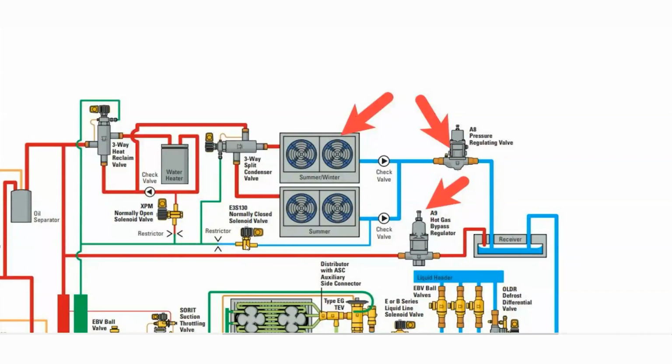Basically what that's going to do is when that three-way valve shifts, it's going to stop the flow on the summer side of the condenser that's labeled there. The check valve is going to prevent refrigerant flow from coming back up the actual drain leg, or drop leg is what we refer to it. And then that normally closed solenoid on the blue line there heading to the suction line, which is the green, is going to open up to remove that refrigerant.